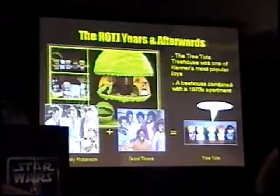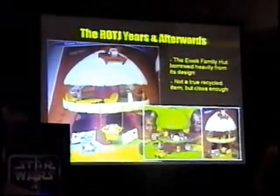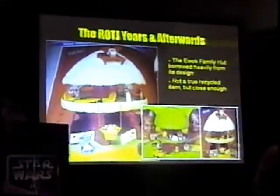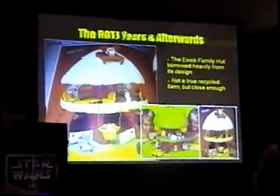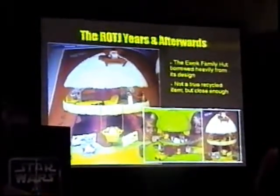It's a cool toy. And Ewok Family Hut, also here in several auctions, was not recycled completely, but the idea totally comes from this. It's like, hey, we have already made a treehouse. Ewoks live in trees. Let's make an Ewok Family Hut.